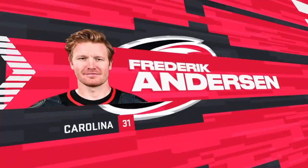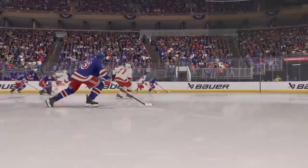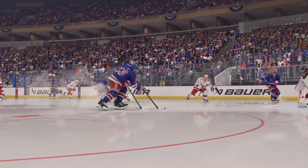Deflating goal and a real tough one for him to take. I think he lost sight of it, didn't know where it was, and as he turned around, he knocked it himself. Oh, that's a tough one to take.